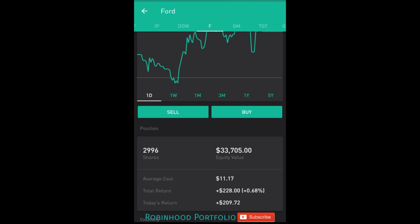I'm not sure if that's going to work. If any viewers on the channel have any ideas if this will work, please let me know. I have no idea if this would work or not. I think it's a very cool method of potentially getting around that first in, first out method. Like I said, Robinhood will only do the first in, first out method. Other brokerage accounts, you can really specify if you want to do last in, first out, highest cost.